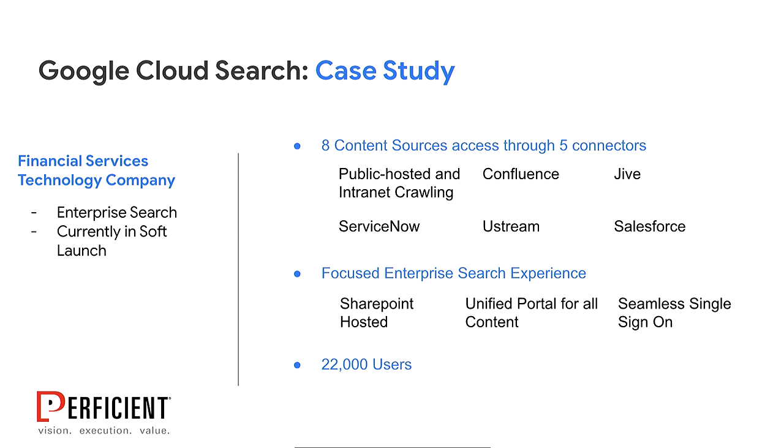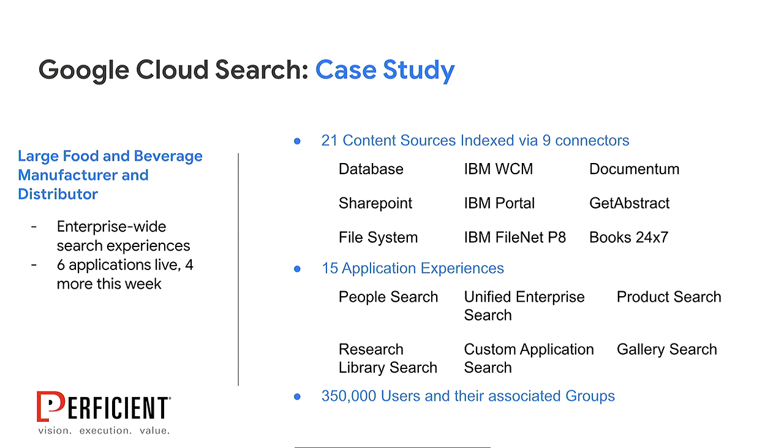All right, so that's experience number one. Experience number two is another customer we're working with, with 350,000 users, a very large food and beverage manufacturer. As part of this, we've synchronized over all of their groups and their permissions and their users, where we have the ability to keep permissions on every one of these documents across thousands and thousands of groups. And then they're loading lots and lots of content in. So 21 different content sources for phase one, which is just the tip of the iceberg in this case.